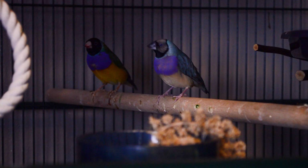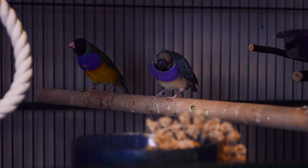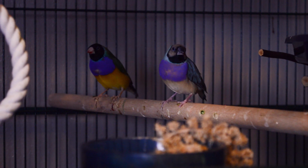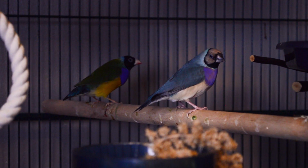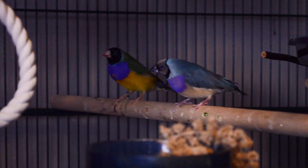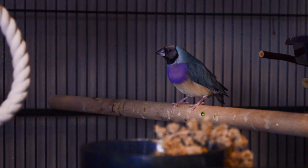So there's the female. As you can see, the females have a little bit different color than the males. They're a lot lighter, but she is actually a blue, and blue is a really sought after color in these guys. She did lay some eggs, however they ended up being duds, and she's still sitting on them, so I'm going to have to take them out at some point. But yeah, they're really cool birds, and I really love having them.